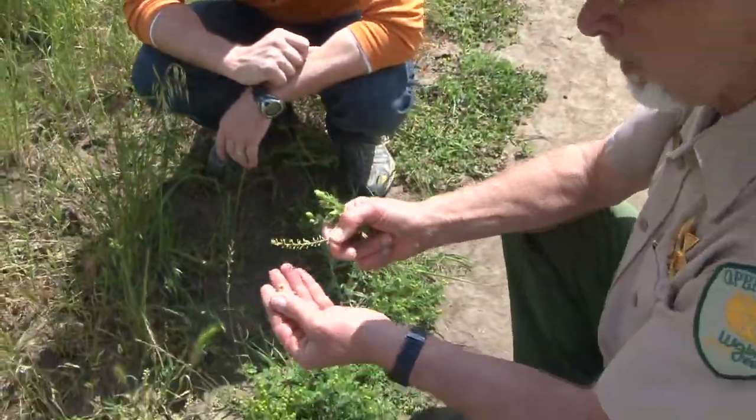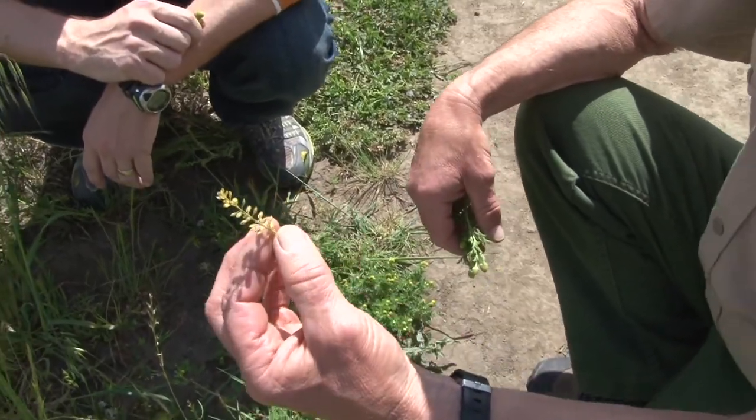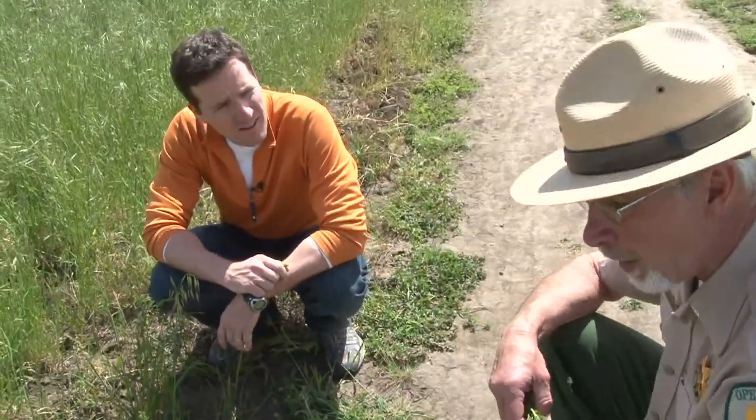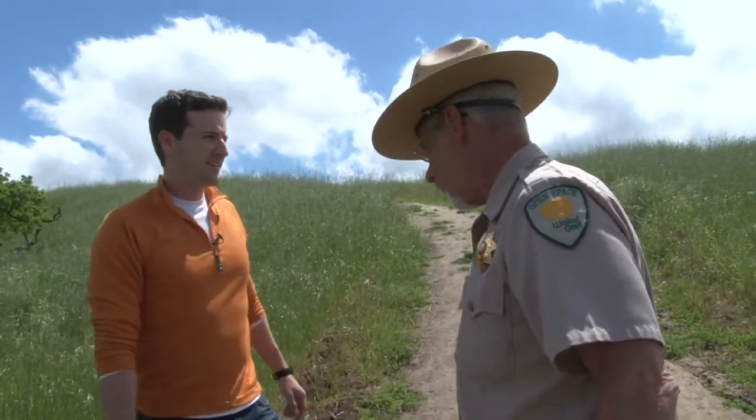You eat these up. It's real peppery, mustard family. You got a salad out here is what you got. That's what I'm telling you. Yeah. You can even eat the poppies, the petals.